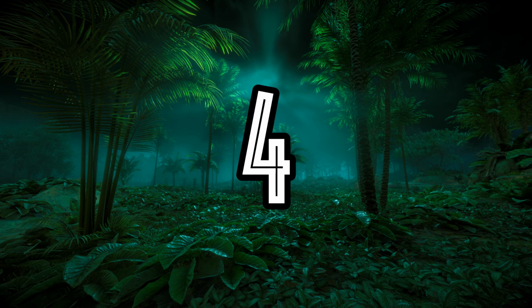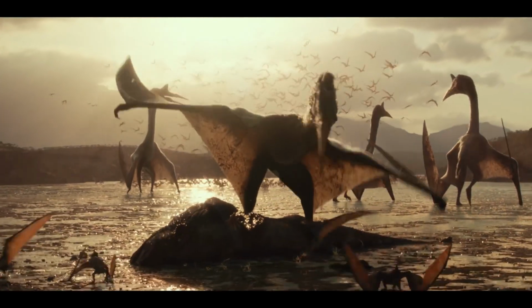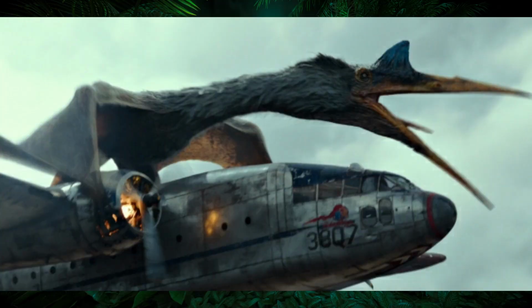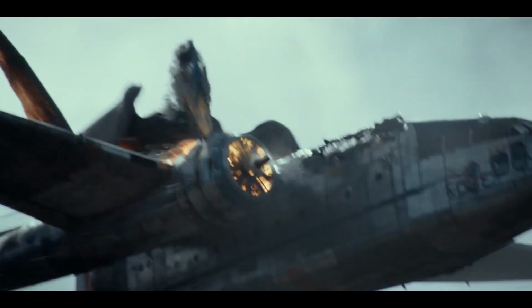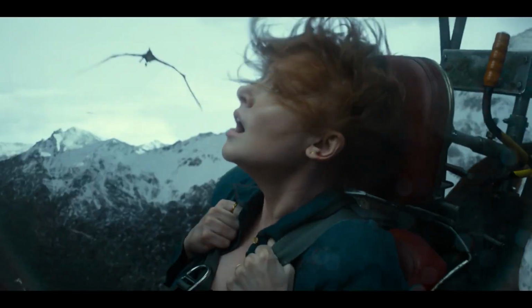Number 4, the Quetzalcoatlus. Now, the Quetzalcoatlus is an animal that has been on the radar for a very long time. It's been a fan favourite. Lots of people have played it in video games, and generally the size of this animal is huge. It's an absolute monster of a flying reptile. It's just something you wouldn't want flying around in the skies in real life. And the fact that this animal is in this film attacking a plane just shows how much of a monster this creature is and how big it is.